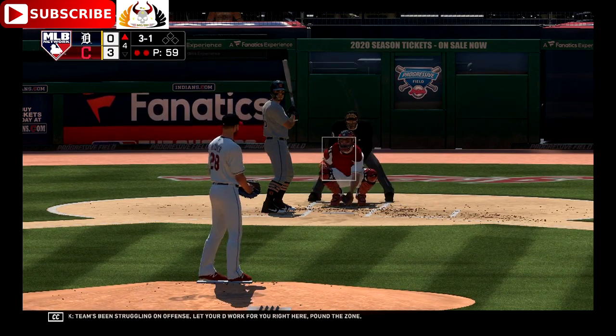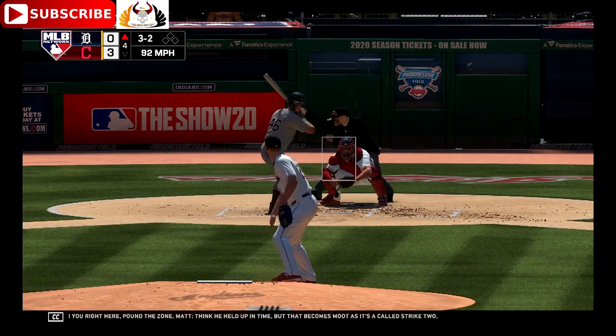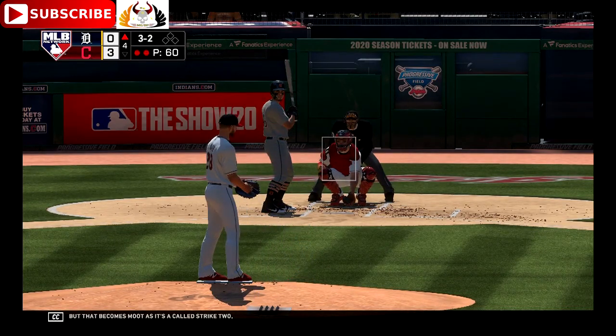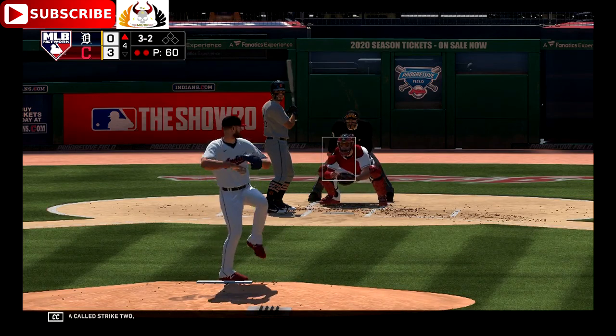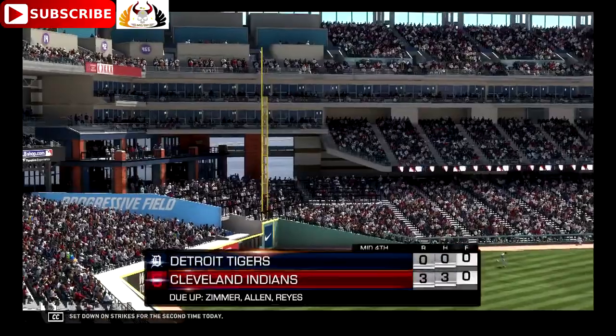Team's been struggling on offense. Let your D work for you right here. Pound the zone. Think he held up in time, but that becomes moot as it's a called strike 2. Struck him out, so he's set down on strikes for the second time today.